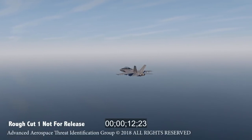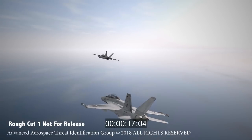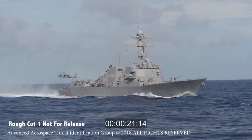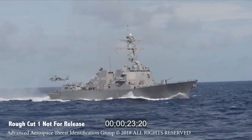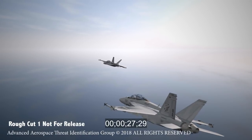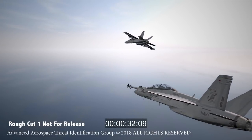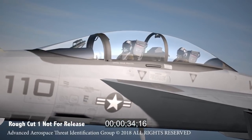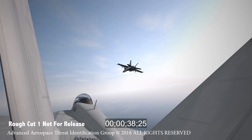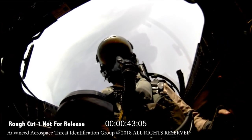Fast Eagle 110. This is 110. 110, transferring control to Princeton. Remain at Cap 5, Angels 20, go to button 13. 110, we have a vector for you. Unknown contact, bearing 160 at 41 at Angels 20. Repeat, bearing 160 at 41 miles, maintaining Angels 25. Princeton, roger, bearing 160. Fast Eagle 110, say loadout. 110, repeat. 110, what's your weapons loadout? Winchester, just training missiles.